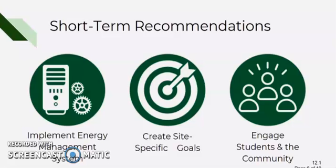Some of these savings can then be allocated to fund energy management systems, as well as hire a sustainability director, which we will discuss in a moment. PUSD will not need to spend the entirety of its savings on these schools. The leftover savings could be reallocated to the schools to spend as they see fit, which would incentivize schools to participate in energy efficiency actions.